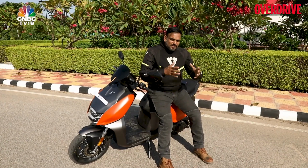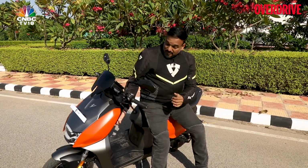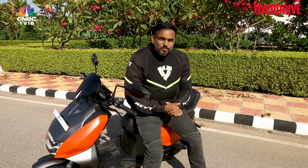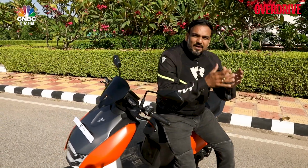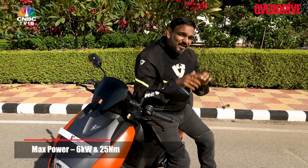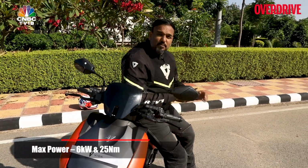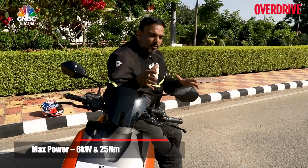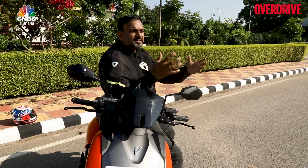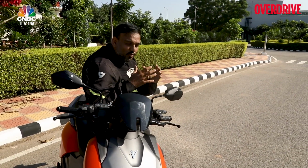Now, though Hero owns a fat stake in Ather, there is no real component sharing between the two vehicles apart from maybe the charging socket. But the electric motor, the peak output for it is very comparable to that of the Ather, 6 kilowatts and 25 Newton meters. But at the same time, the sustainable output is slightly higher than that of the Ather, 3.9 kilowatts. So while the V1 doesn't really set new benchmarks in terms of the specs, it does feel very natural to ride, and that is what I love.